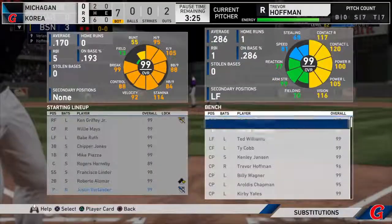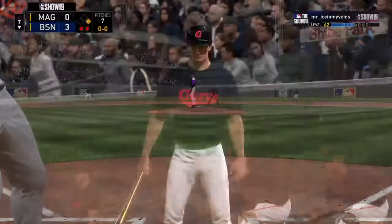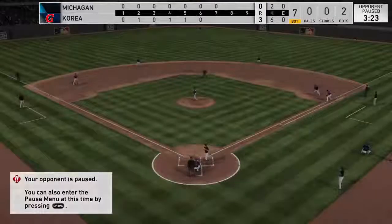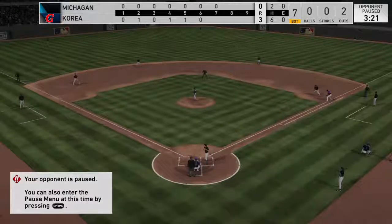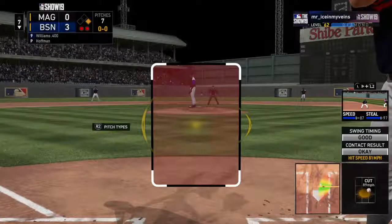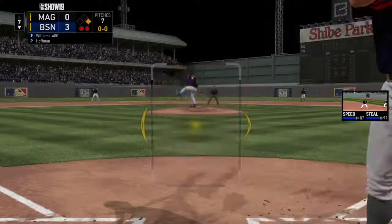Now batting, the pitcher. Your attention, please. We'll get the call coming into Justin's spot as Ted Williams will pinch hit for the pitcher. Ted Williams.